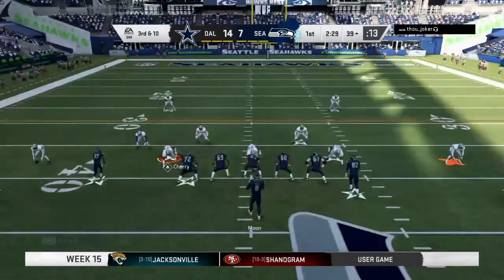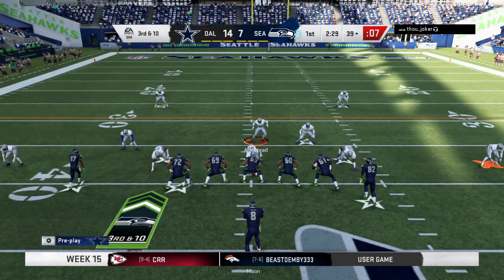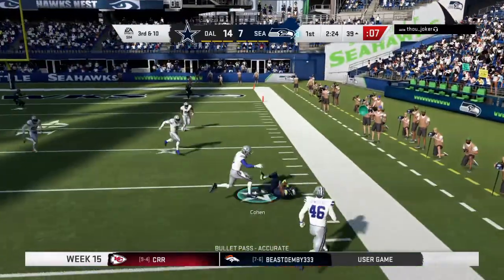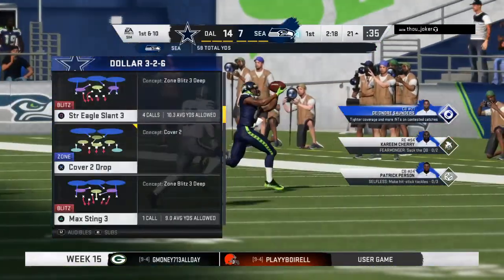This offense was on the move. Now two straight incompletions. Have them looking at third and 10. From the gun, here's Moon. And he completes it to Cohen. And he's going to have another first down here as the tackle's made at the Cowboys 21.